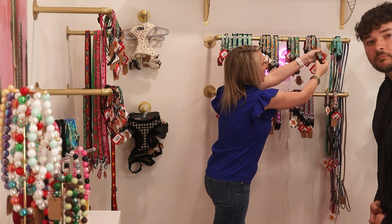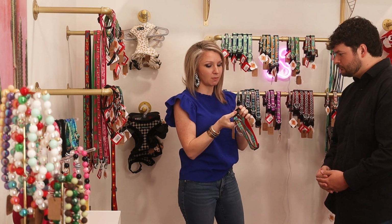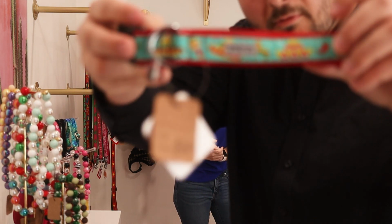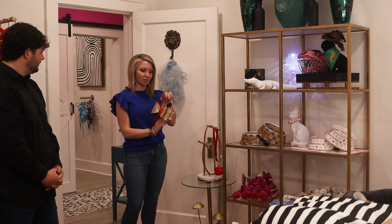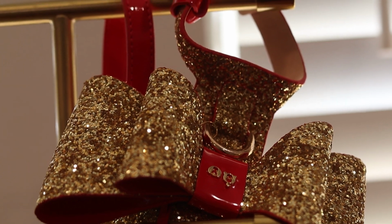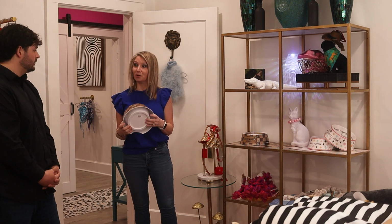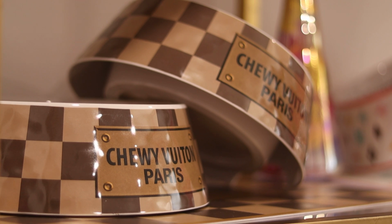Okay. If you like beverages, and if you're like me and you like Cinco de Mayo, we have Cinco de Mayo collars and leashes. I mean, what else could you possibly need from your collars? This is the coolest harness ever. These are handcrafted. This is not plastic, this is leather. So instead of Louis Vuitton, because we're not a Louis Vuitton licensed dealer, we're a Chewy Vuitton dealer, yes.